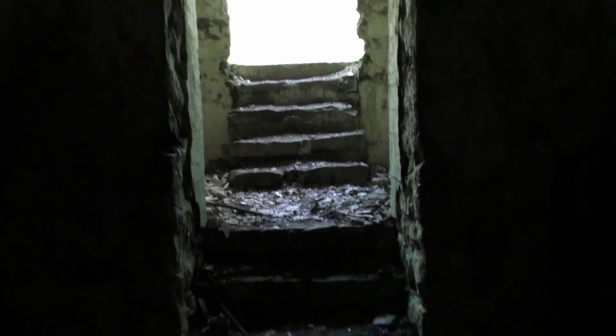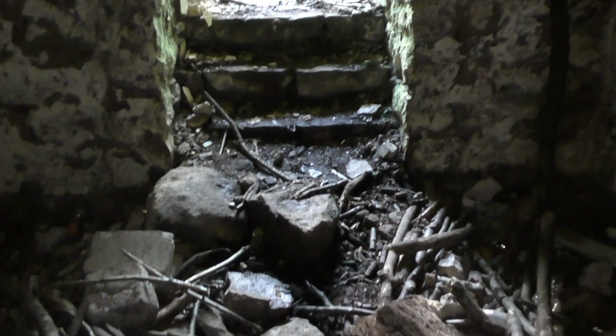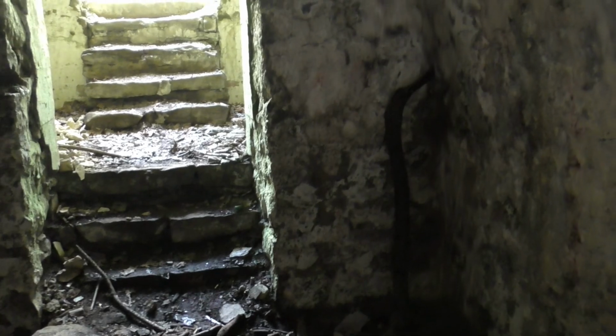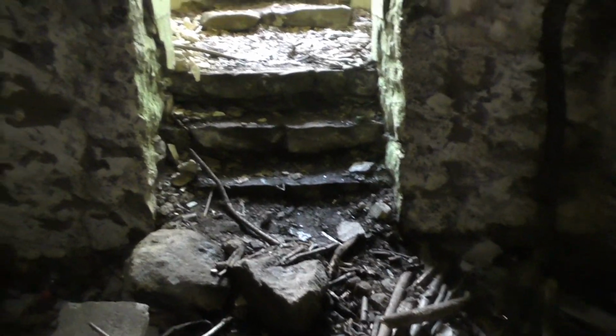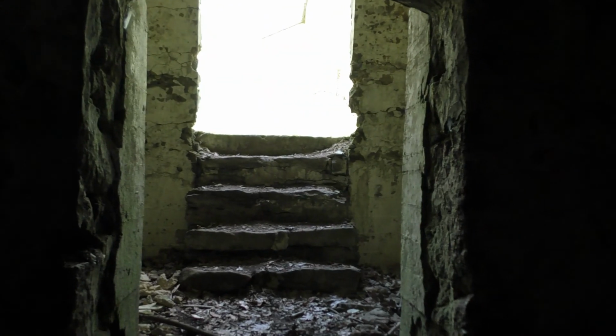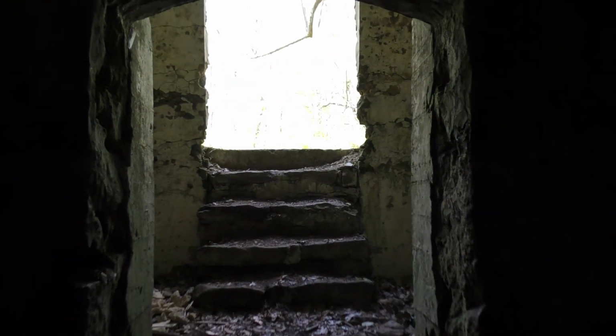And of course my light went off on the camera, but that's all right. There it goes, came back on again. So it is pretty cool in here, and it does absorb the sound. I imagine this would be a nice place to cool off in the summer, but unfortunately there is a lot of debris and garbage and whatnot in here. This is a neat little place.